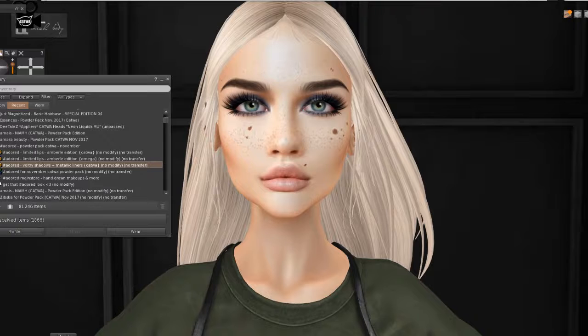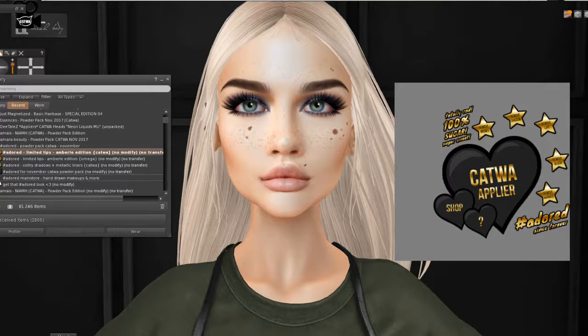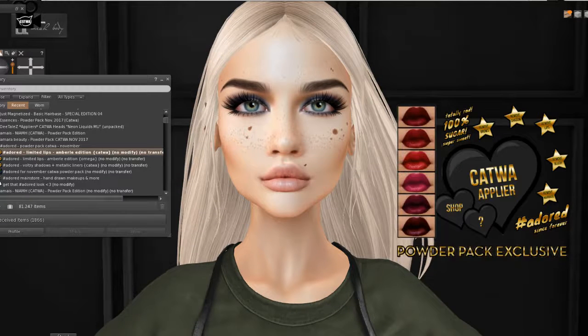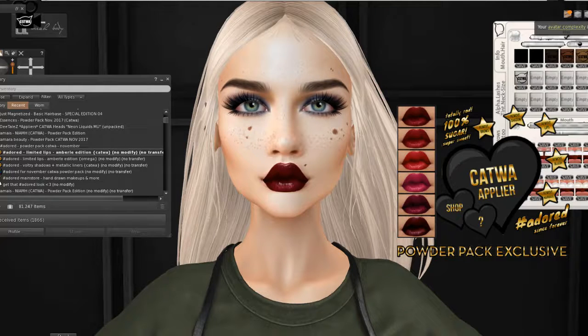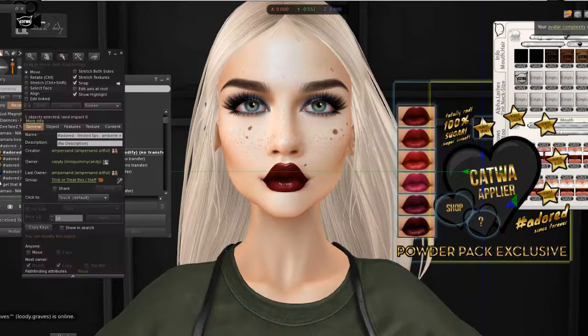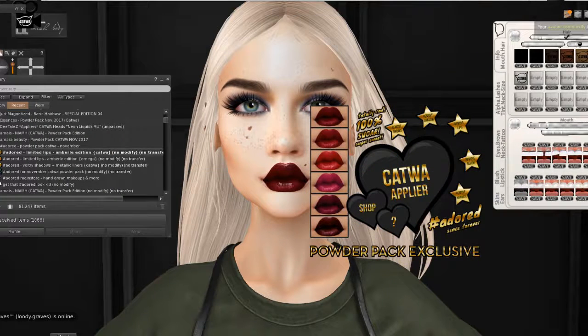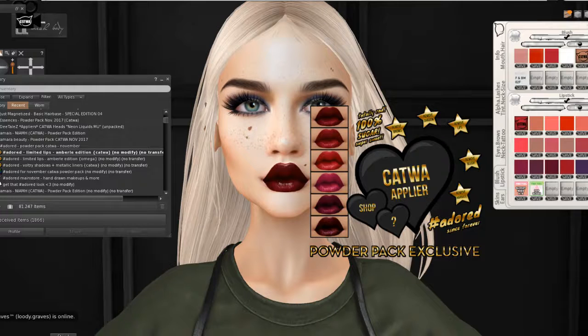But let's go ahead and check out the lipstick. They are called Limited Lips Emerald Edition. I have no clue how to pronounce that. Adored lipsticks I kind of like. I like the texturing. They always fit really well. But usually I am someone, I have a top layer, a gloss layer on my lips. As you can see, that shiny stuff isn't meant to be.